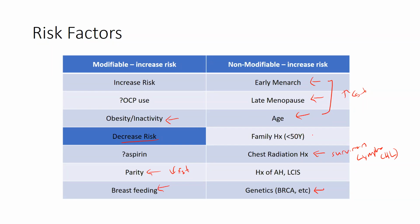And then if they don't fit into a genetic bucket, but they have a family history of somebody having breast cancer under the age of 50, just like we think about for our colon cancer patients, we need to start screening these patients at an earlier age. And then this last group is people who have a known history of lobular carcinoma in situ, atypical hyperplasia, those kinds of things, that is also going to increase the risk.